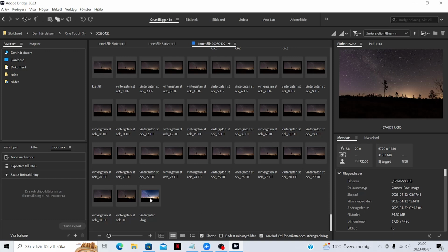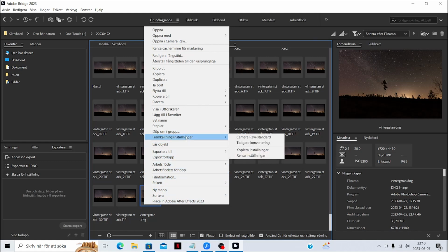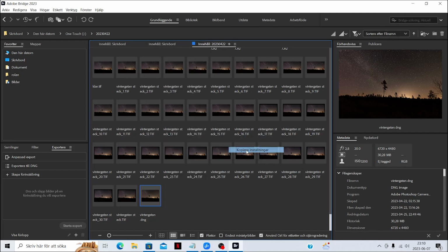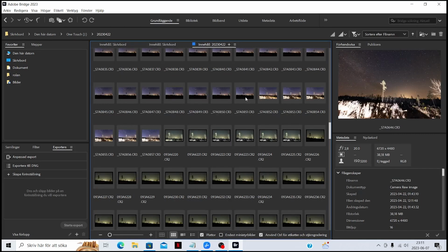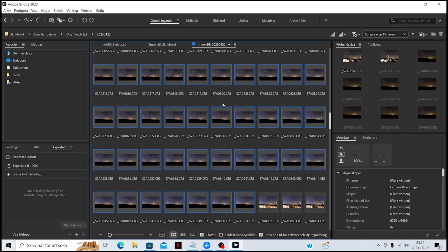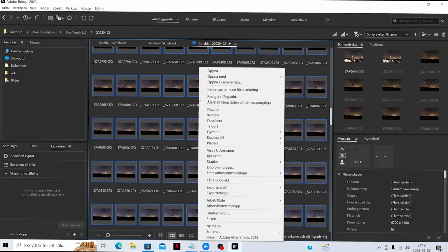So this is an image I've edited earlier, and now I will copy the settings from this image. Now I right click and go to development settings, and I press copy settings. Then I select all the images that I want to be a part of the time lapse. And when I've selected all the images, I right click and go once again to development settings, and I choose to paste settings.